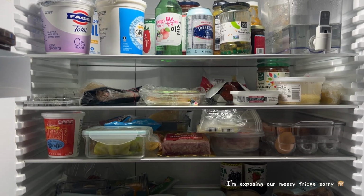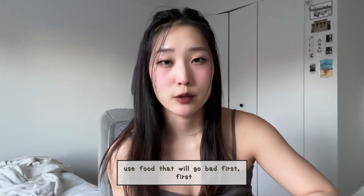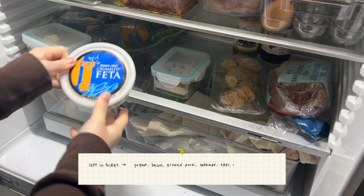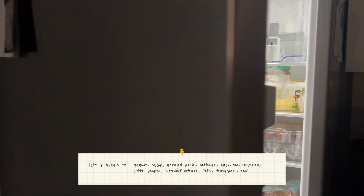So I always start off by taking inventory of what's in my fridge and my pantry. This step I normally just do in my head. The fridge is more important because of the perishable food items. Because we want to limit our food waste, we need to use the groceries that will go bad first. So in my fridge, I have yogurt, bacon, ground pork, cabbage, eggs, mascarpone, green grapes, romaine lettuce, feta cheese, tomatoes, and red onion.